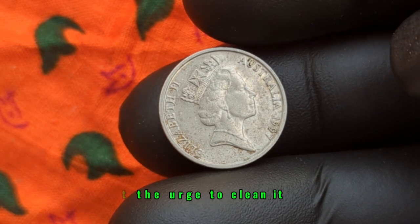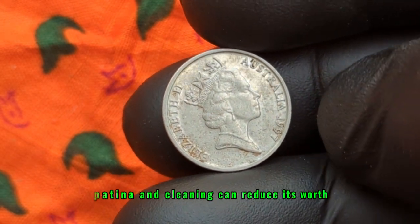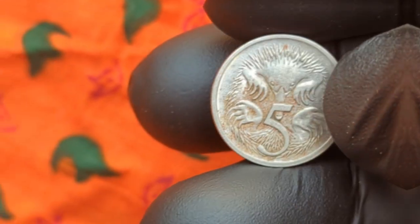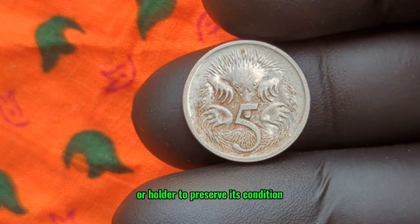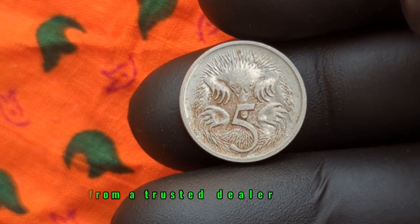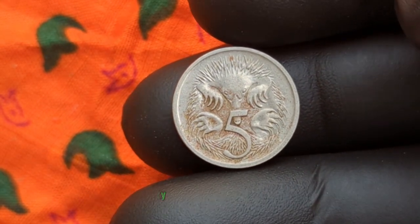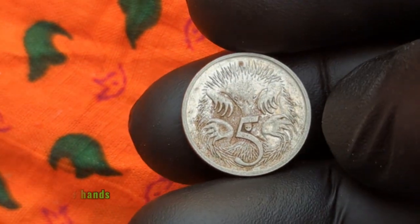If you find one, resist the urge to clean it. Collectors value originality and patina, and cleaning can reduce its worth. Instead, store it in a high-quality coin capsule or holder to preserve its condition. You might also want to consider professional grading, or at least getting a second opinion from a trusted dealer or collector community. Stay active in online collector groups, auctions, and forums.